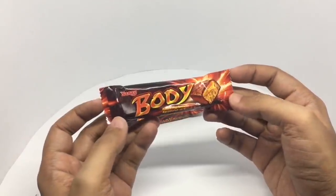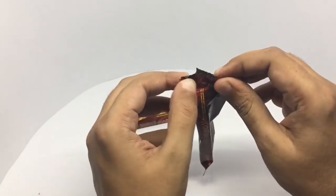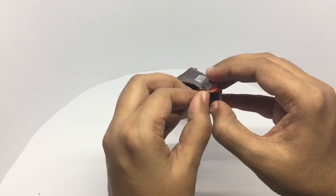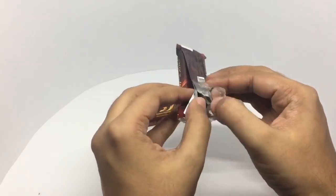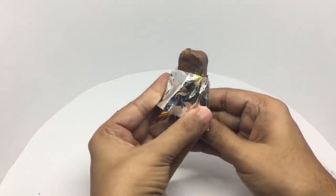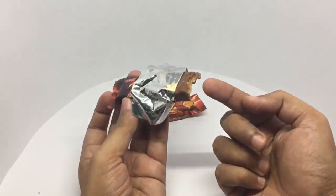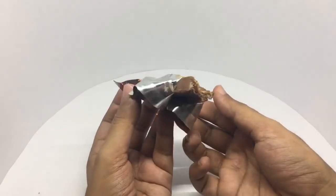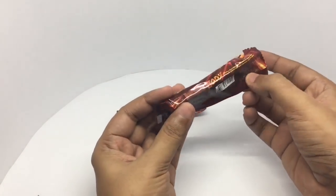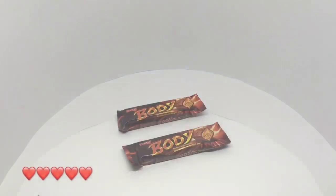Let's taste the body. You get a chewy layer and a liquidy caramelly layer inside. Quite nice. Check it out.